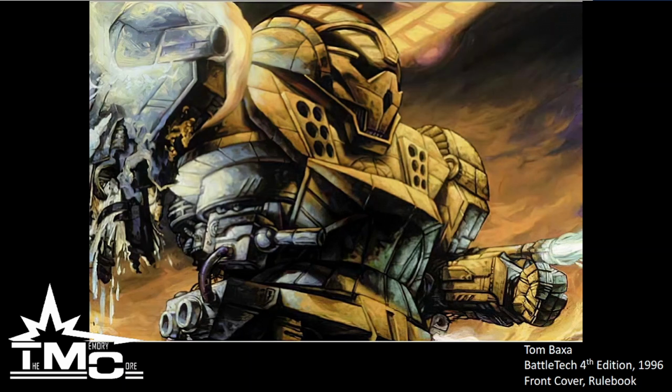Making sure you're getting your lighting right and your light sources matching, it's really cool. You've got this sort of light blue and yellow contrast that works very well together. I'm looking at the background too. Is that smoke? Could it be a sandstorm? Or is it a fire? I like the use of this almost brownish yellow. There's something about the way he used the colors in this that just really stood out to me. Plus, it's fourth edition. Can't go wrong with BattleTech fourth edition. I have a huge bias towards that box. But yeah, Tom Baxa is a favorite of mine.